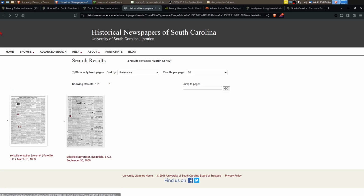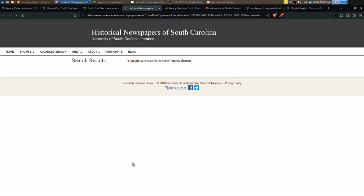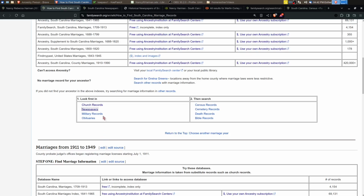This Yorkville, I don't think it's probably a match either. Let's just do one more, Nancy Harman. No results. Okay, so these newspapers here are a bust. The church records are a bust. It's still possible that something could show up, so it may take a little bit more digging to see if we can't find something.